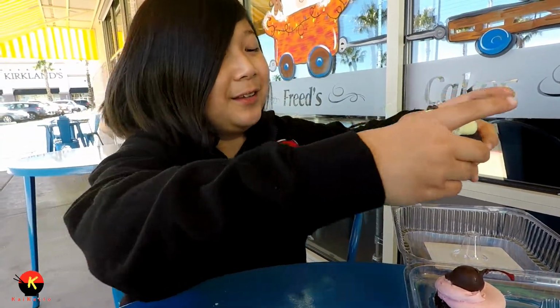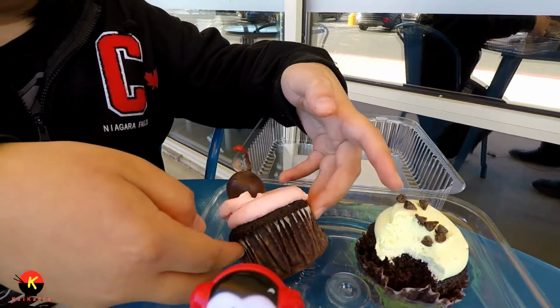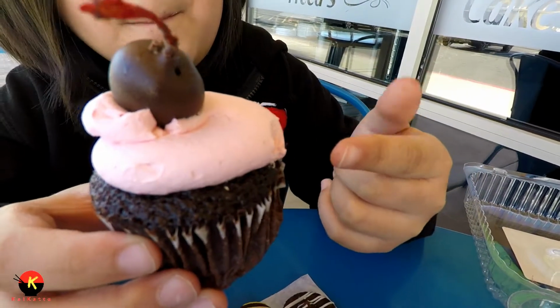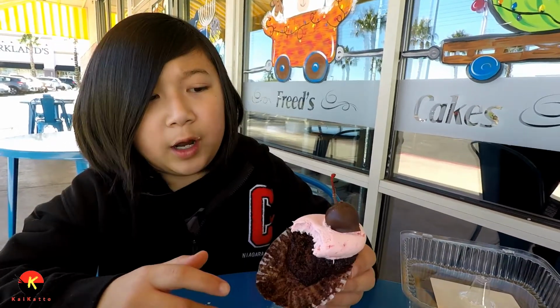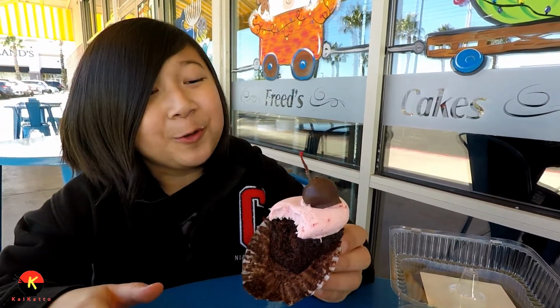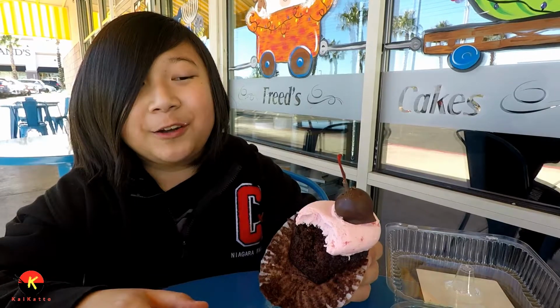Save this for later. Okay, everybody, let's move on to this cherry cupcake. Here we go. This frosting is cherry flavored. Man, it looks so good. Okay, let's try it out. Wow, oh my goodness. This is really good. Whew, this cream is so smooth. And it doesn't taste like artificial cherries. It just tastes like fresh cherries.